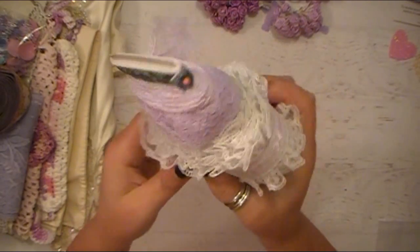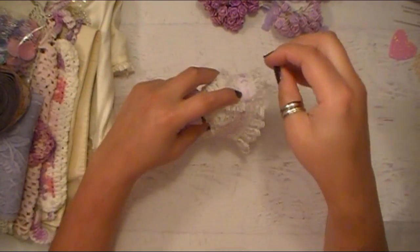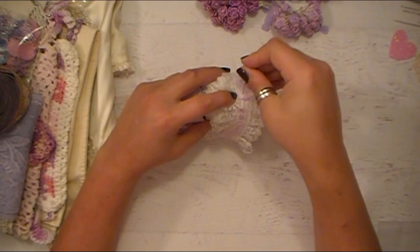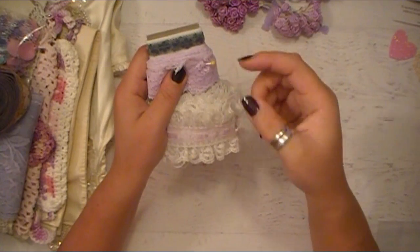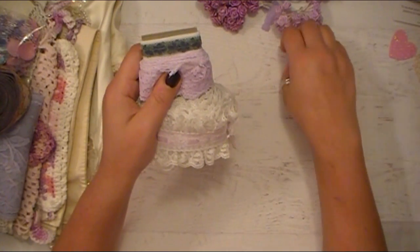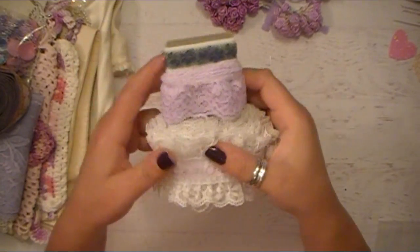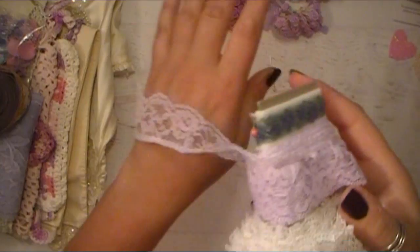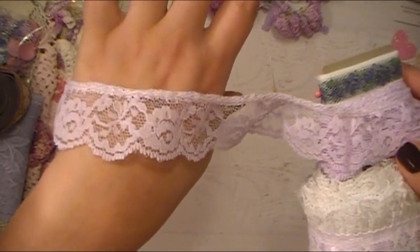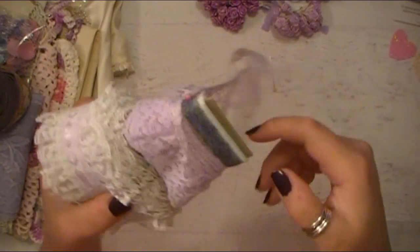I've made a canvas fabric cuff. I did that quite a few years ago for Maya Road, and I'll try to dig up that picture and insert it in here if I can come across it. But it was a lot of fun to create that project, so I think I want to do that again, and this is the perfect base for that. And look at this gorgeous purple lace. These make gorgeous flowers. Just beautiful flowers. Look at that. Oh, I love this stuff.